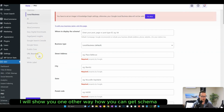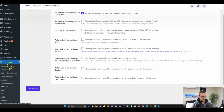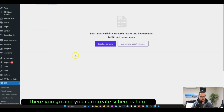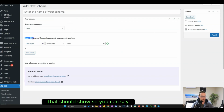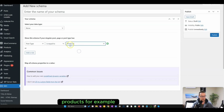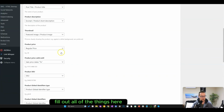I will show you one other way how you can get schema in there. I believe that's under advanced. It's under schemas, of course, here. There you go, and you can create schemas here and add that there, and then say where that should show. So you can say, show the schema under this post or page. So if you have a schema that should show on all products, for example, then you could do that. And you could then make that a product schema type and fill out all of the things here.